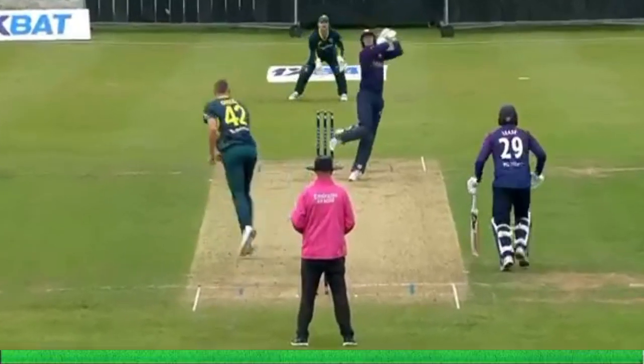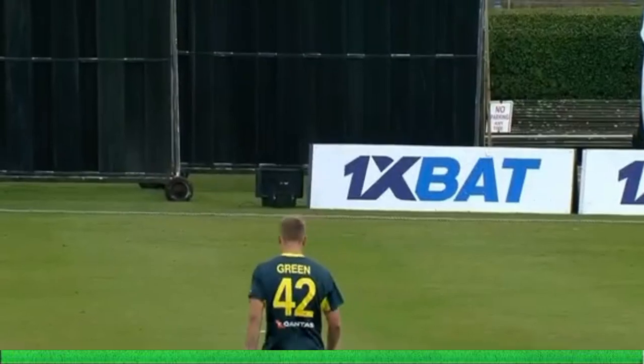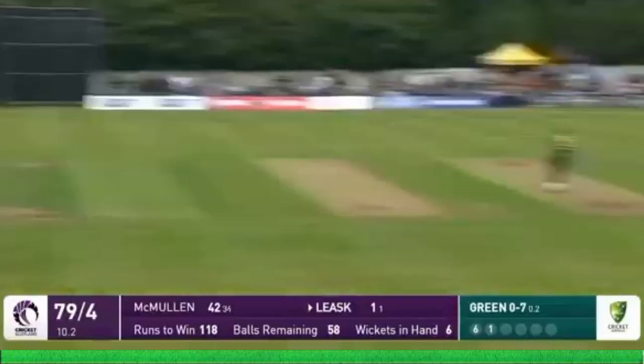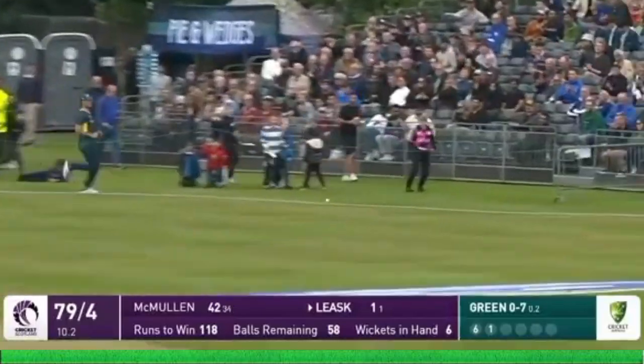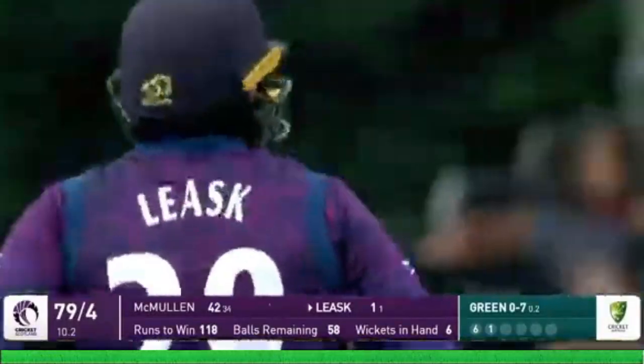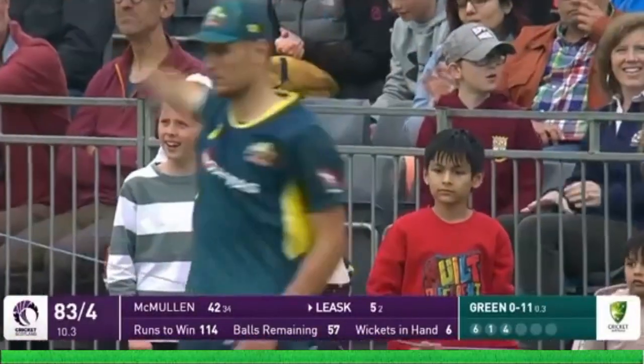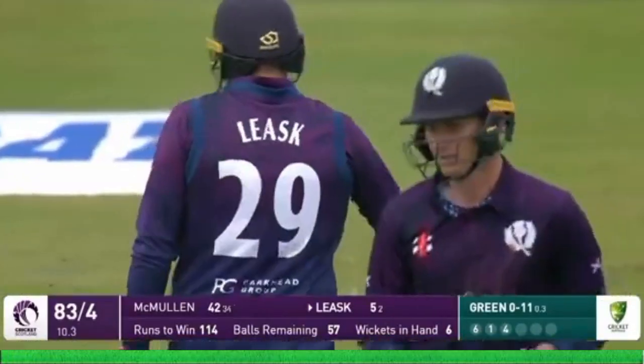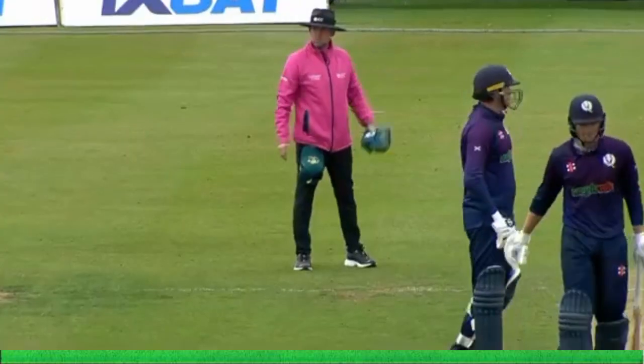Green back in. Wow, that is monstrous. That's almost back in the pavilion. What a shot. I mentioned before, Michael Leask, he only bats one way, and that is with boundaries. First one for Leask. I think this might be where Scotland look to attack with these 2 now together at the crease. Well, down the track to Adam Zampa, and that is 6 more. This is some show, and don't the crowd love it?